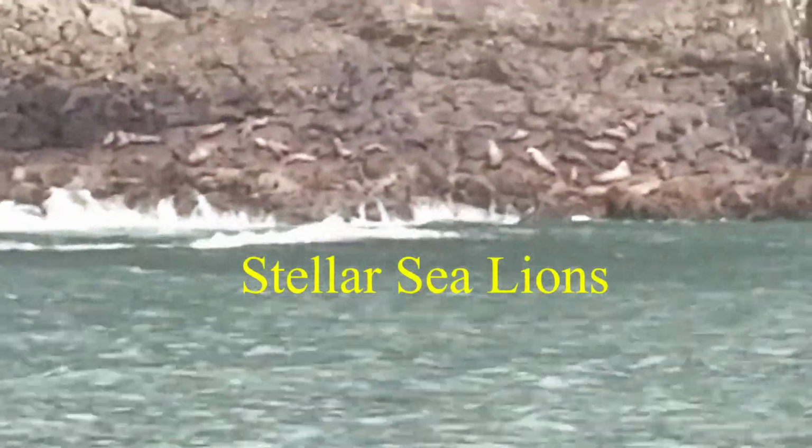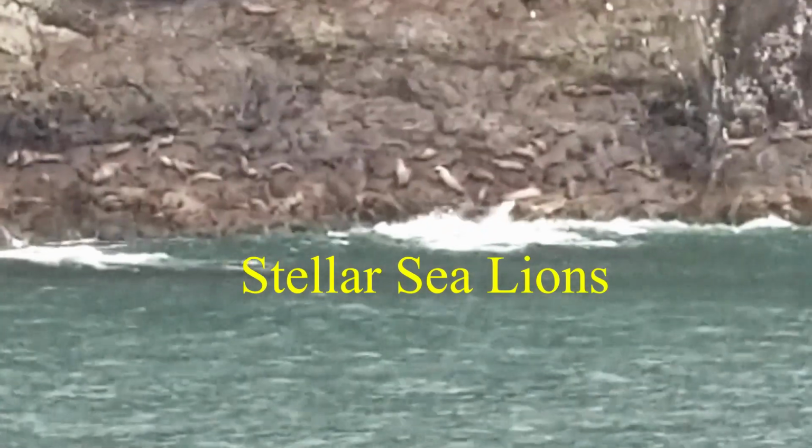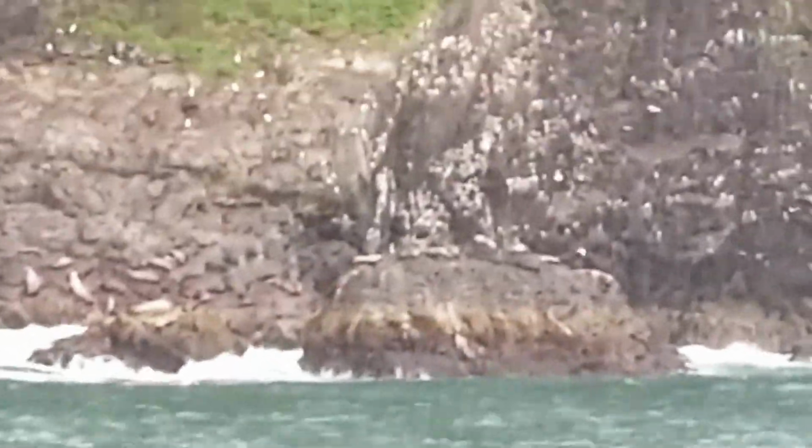I'm going to zoom in here in just a second, and you can see them hauled out up there on the rocks. While we were there, the ranger was talking about them, and she said these were probably younger males that just had hauled out to rest for a little bit, since they weren't close to the rookery where they were raised. They were in here fishing and feeding, and so they just needed a spot to rest.